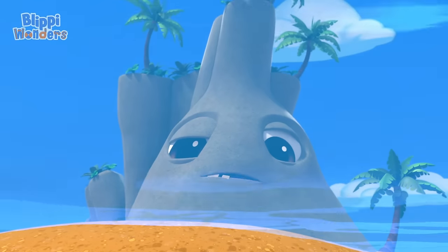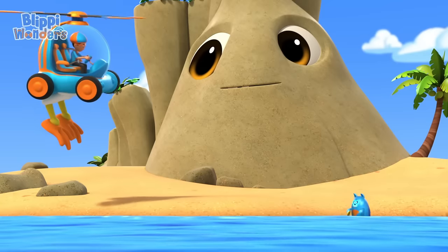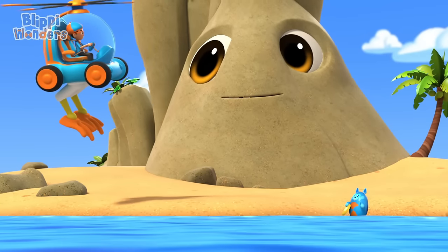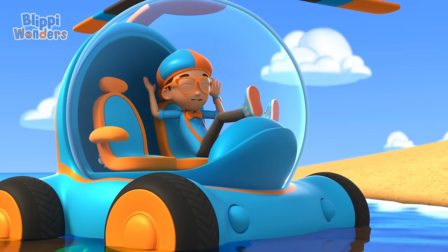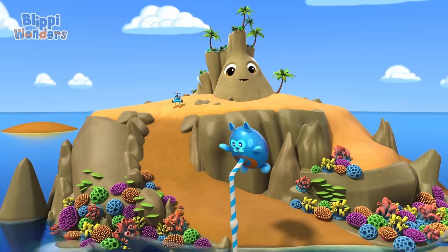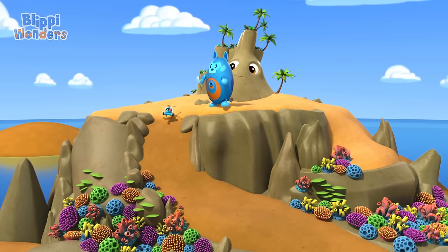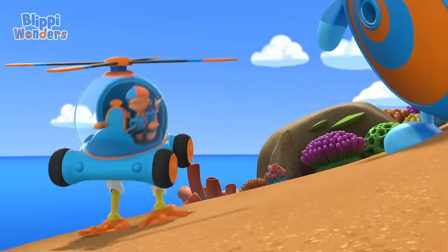Oh, wait. I can't see down there. You're right, Debo. It would be great if you sucked up the water so we could see the bottom better. I can't wait to see what's down there. Okay, Debo. Drink up. Wow! These colorful coral reefs are so beautiful. We can see so much now.